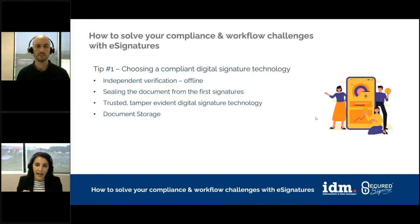So every signature within the document is unique, even if it's the same signer, but they're signing in multiple places. What using our PKI user-based digital signature technology allows you to do is a couple of things. You're sealing the document with the very first signature, so you're locking the data. And what that means is that if it was to be tampered with, and even though a document is in a PDF, you can still edit a PDF document, if things were to be edited after the first signature has been placed, that signature will become invalid.